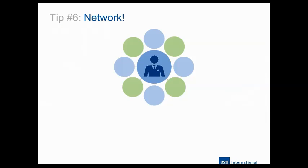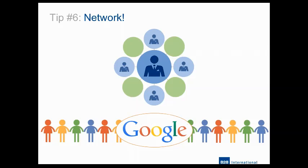Tip number 6 is network. The successful innovator needs to network internally and externally. This means learning from everyone who could impact your product or service in some way. Google, for example, have a culture of innovation. All of its employees are considered entrepreneurs of some kind, and their ideas are shared with thousands of co-workers for their review, for their feedback.